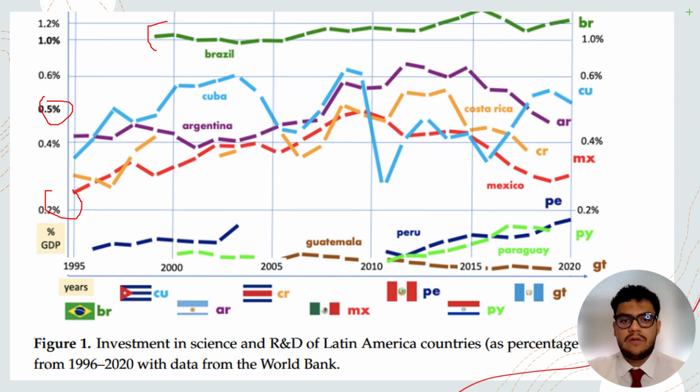Currently, it is widely known that universities have three main objectives. First, to teach and train students for their future profession. The second one, to inform the public about recent scientific advancements. And the third one is to generate new knowledge through research. While most Mexican universities fulfill the first two roles, it remains unclear whether they are contributing to the creation of new medical knowledge. So, as we can see, Brazil and Cuba are leading in the R&D investment. Cuba is the blue one.